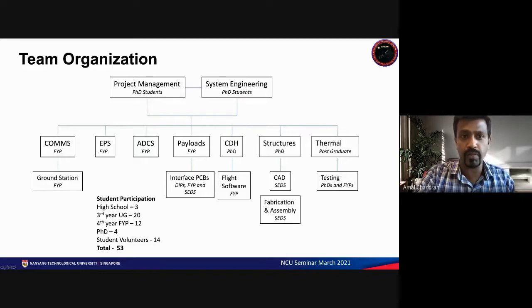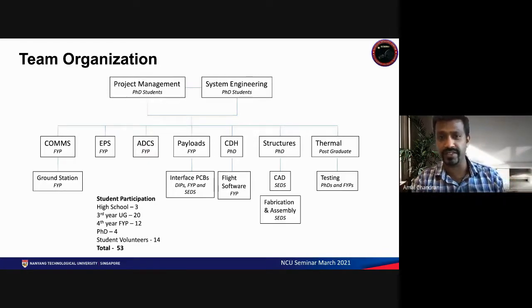So our project management and systems engineering are done by PhD students, and then we have a mix of FYP, PhD, DIP, and volunteers. These are SETS volunteers, Students for Education and Development of Space. I get a lot of requests from students wanting to do something with space. So I say, okay, come in and talk to these students who are working on the satellite. And if you are interested, come and help out with this mission. So it gives them a chance to really understand if they want to do space engineering.